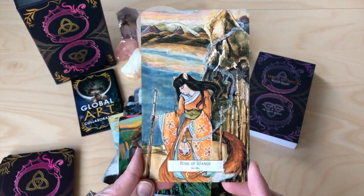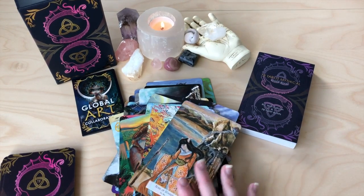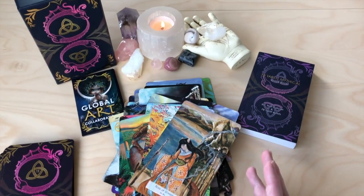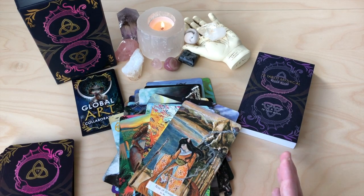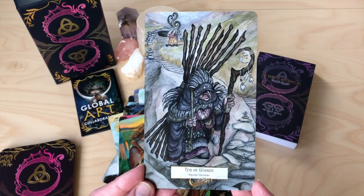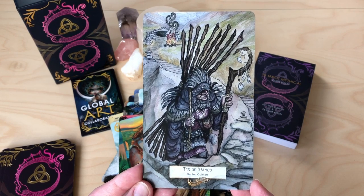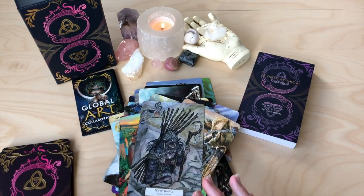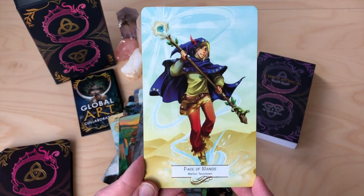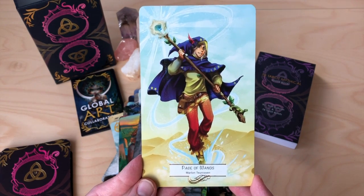Nine of Wands. And one of the great things about having so many artists from so many different places around the world is you're getting a really diverse cross-section of art, of representation, and of mythology. And I think that's extremely important. Ten of Wands, that's awesome to bring to the tarot. Page of Wands. Oh my gosh, it's Zelda. I love Zelda.